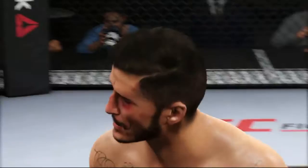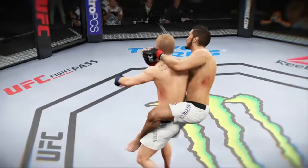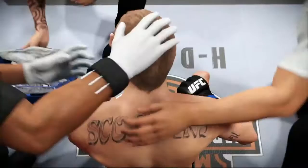That was a deep submission. Justin Scoggins is still in this fight as he was saved from that submission attempt late in the round. He almost got caught. If it wasn't for that bell, that could have been the end of the fight. And here we see a wild flying submission attempt, and here we see that again. Incredible highlights in that round. That was beautiful. Great counterfighting.